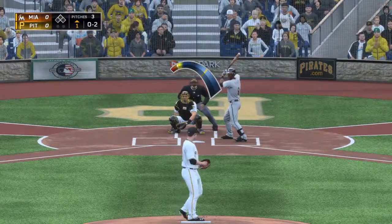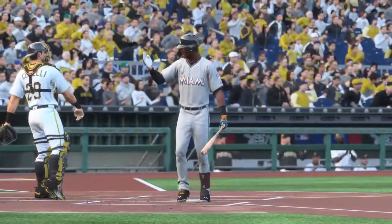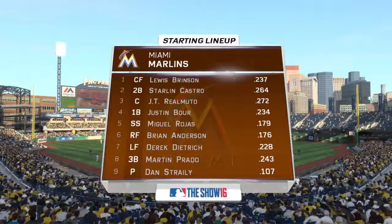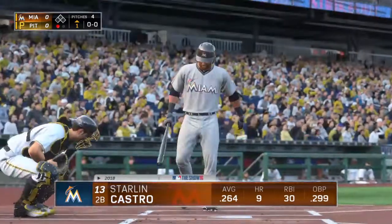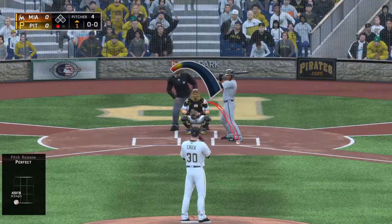Into the windup. Here comes the 0-2 pitch. And he takes strike 3 called on the fastball, and the leadoff man is gone to start the evening. And here's how the visiting Miami Marlins will line up in this one. Eric, who should we keep an eye on? Well, I really like what Justin Bour does for this team. He went deep last game, and he seems ready to take advantage of any mistakes he sees right now.